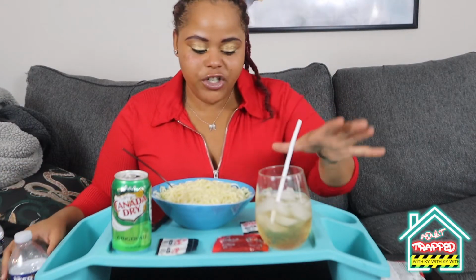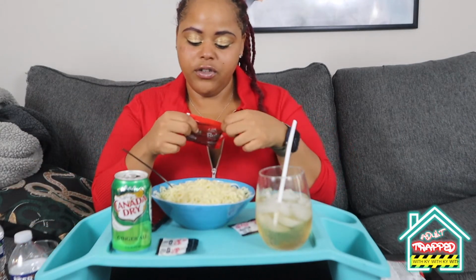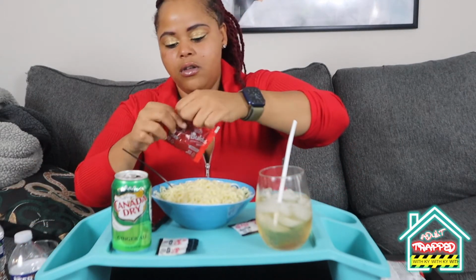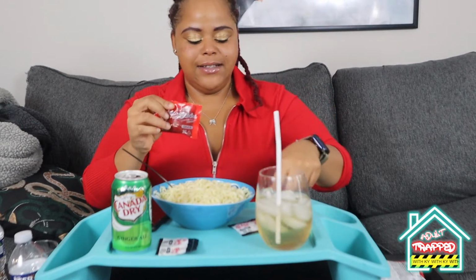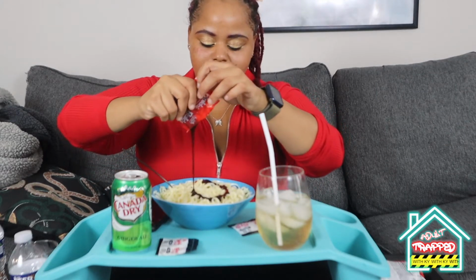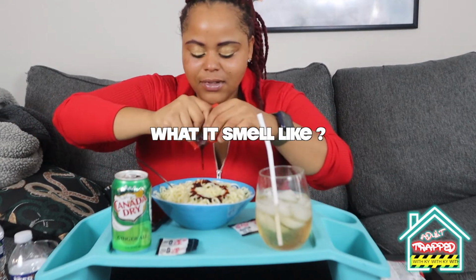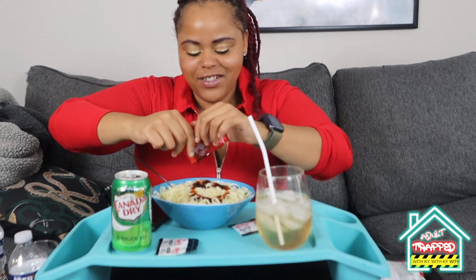So we have ginger ale, and then we also have some backup cups if we need water. We're not sure just yet. But we have the ginger ale ready. Y'all know I like ginger ale. Into it. Yes. Let's see if it smells spicy. It doesn't really.